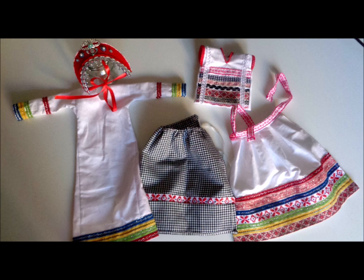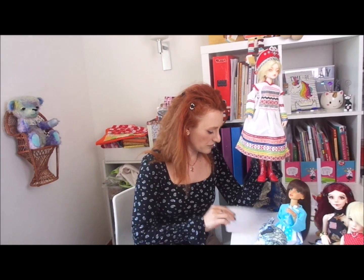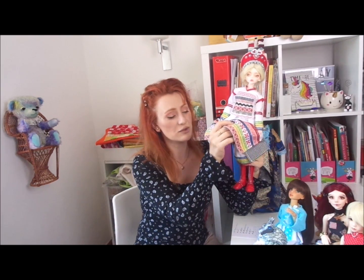The outfit is quite complex itself, and I will post a picture somewhere within the video of what it consists of. And I need to have a little note for myself, because there are some interesting details about it. So anyway, let's crack on with that, and I will tell you if you're interested what it is.